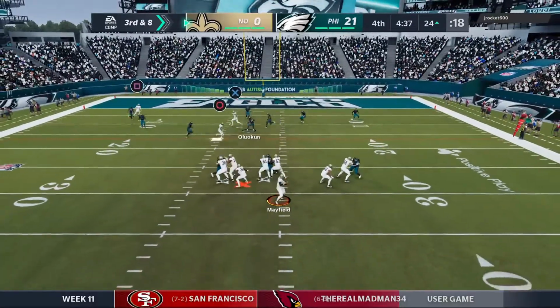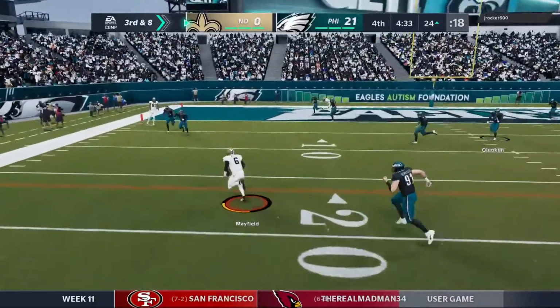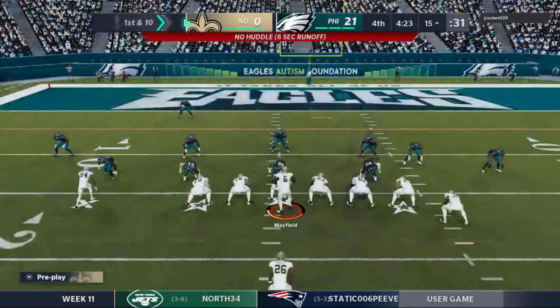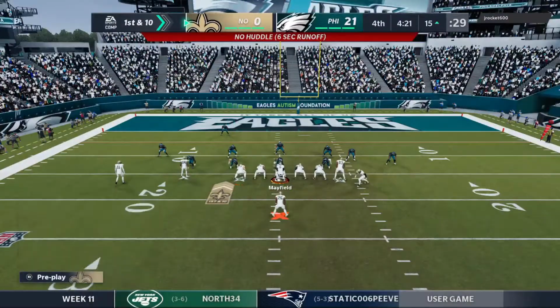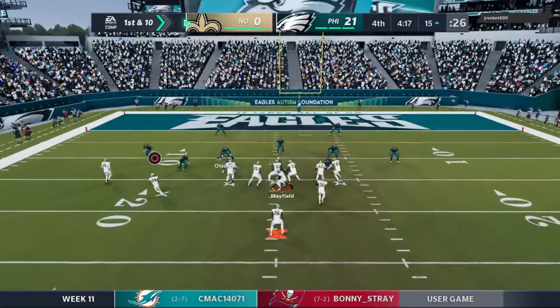On third down, Mayfield. Steps away to his left. He can run for it, and he will. A good decision in the end to pull it and run, get some 9 yards and a first. 9 yards. And the Saints, first down.